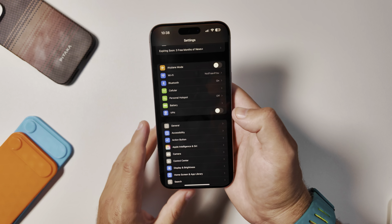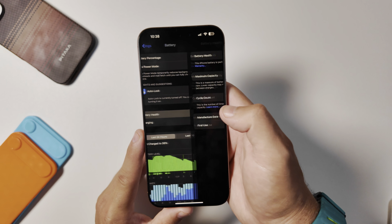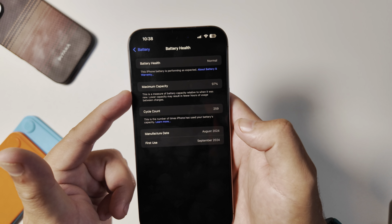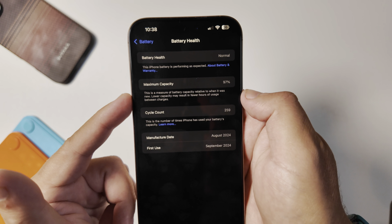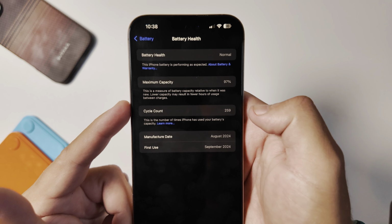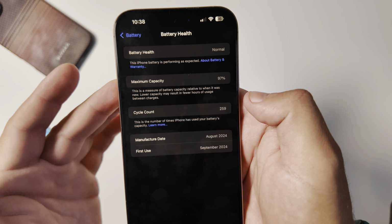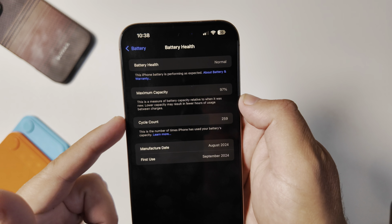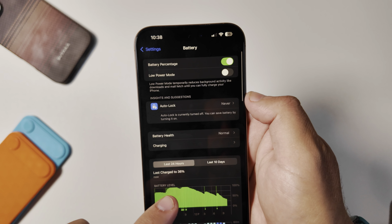So, while we're still talking about charging and battery life, I do want to go into our battery health and show you that we are starting now to significantly lose our capacity. Over the last month and a half or so, we finally lost 3%, with 1% coming in the last couple of weeks, with a cycle count of 259 charges. So getting up there in the charges, but we are seeing a rapid decline now in our battery capacity. It is something to keep in mind here.